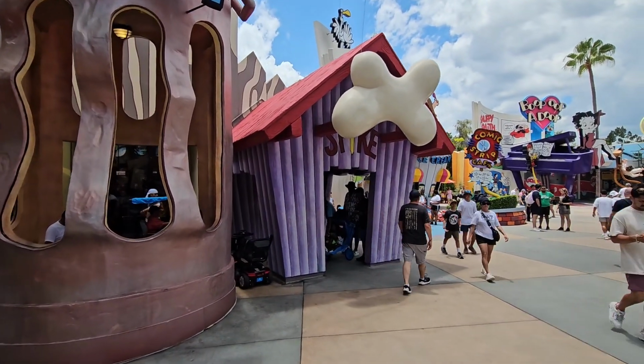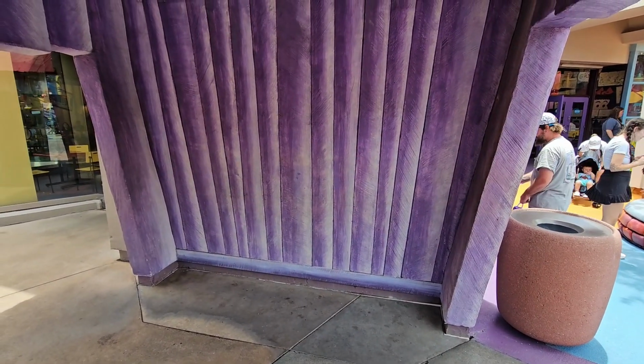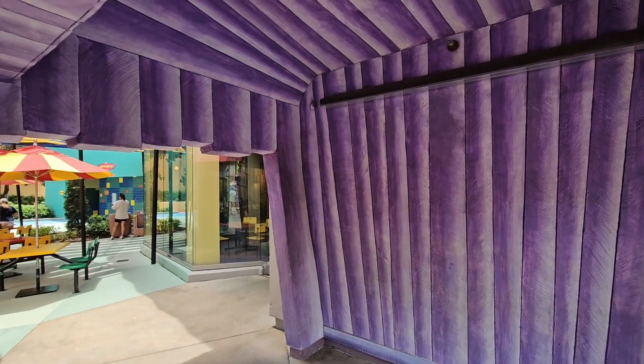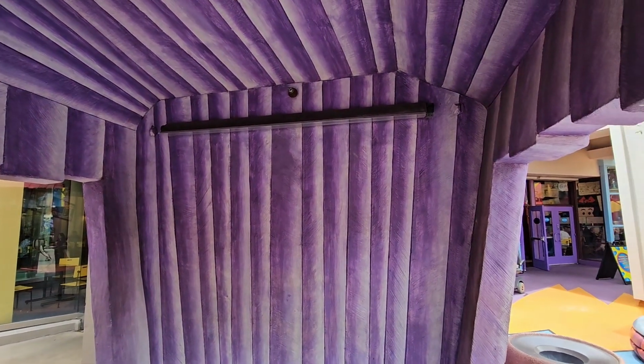So if you're looking to get out of the sun and you want some shade, you could do it in the doghouse over here. I think it would be nice if they put a bench right here. But here's the inside of the doghouse. Not much going on, but definitely a shaded area.